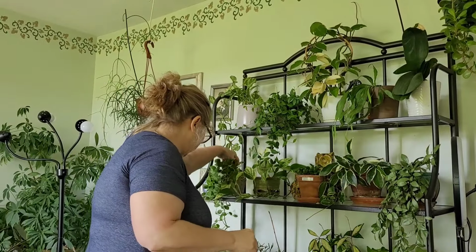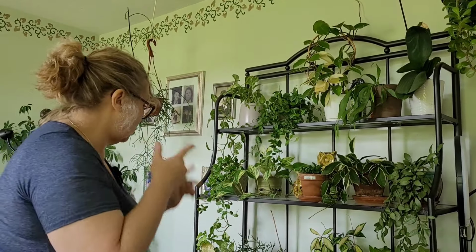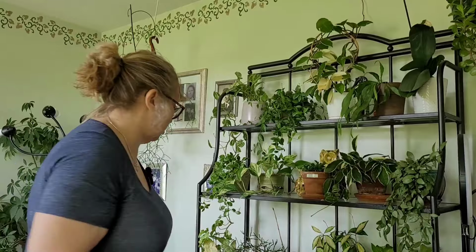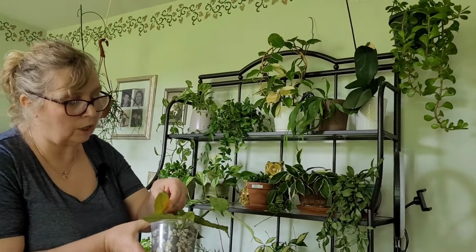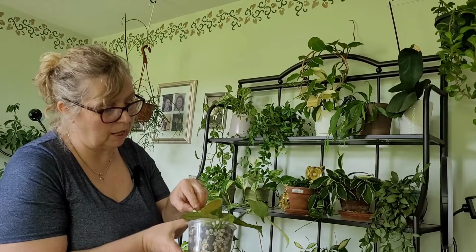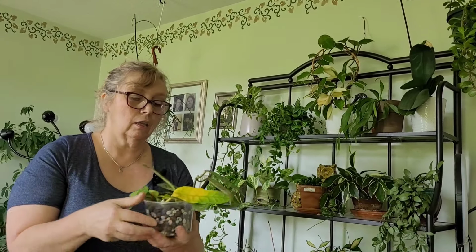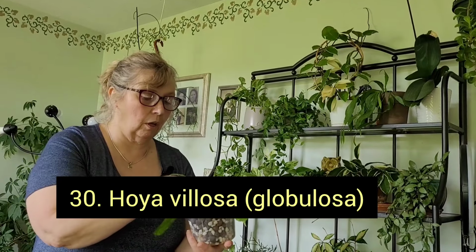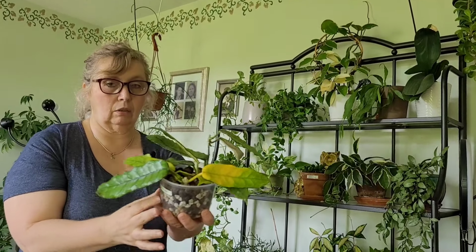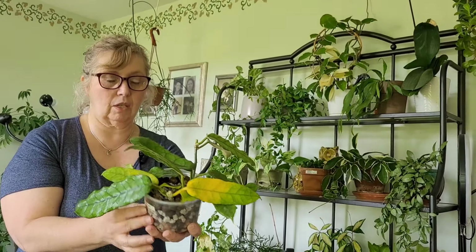Anyhow, that I believe is all of my, oh, no, I got one down here. I'm almost embarrassed to show it. I don't know if it's overwatering or fungus, but my guess is probably overwatering. This is my Hoya villosa, which is also known as a Hoya globulosa. And you can see it.